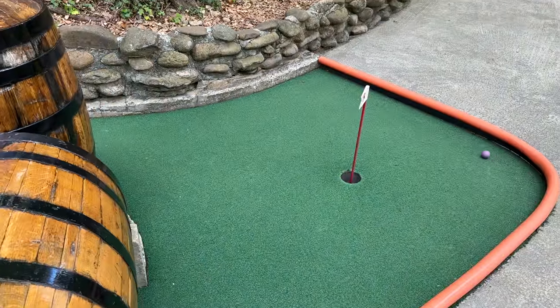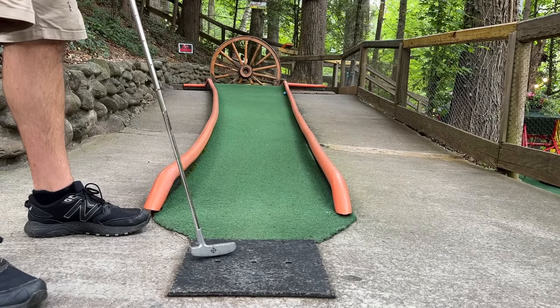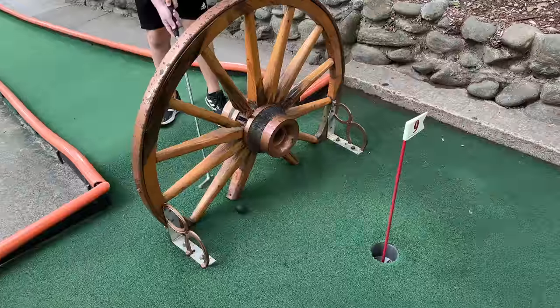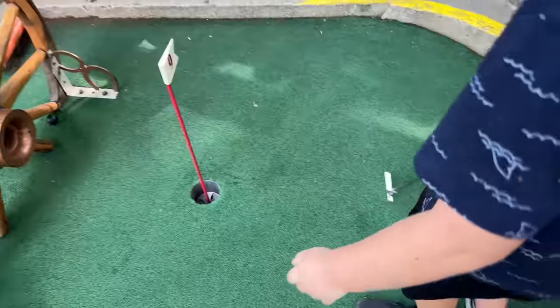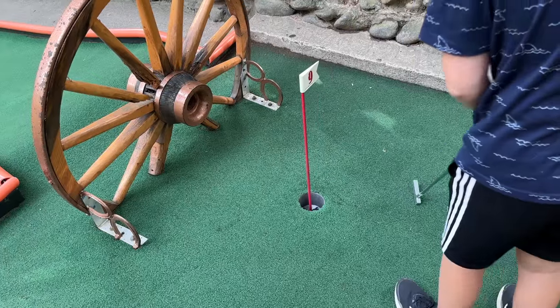Oh, nice. I love these things. They are pretty nice. No. Oh, not enough power. No. Oh, no. This is just not your hole. It's wheelie hard, Micah. That's all right. Yeah, there we go.